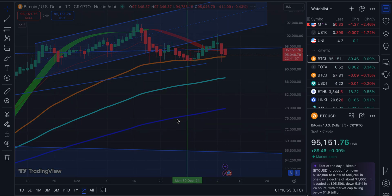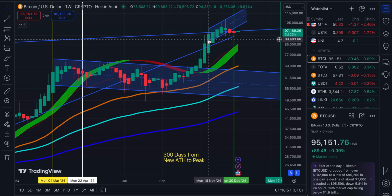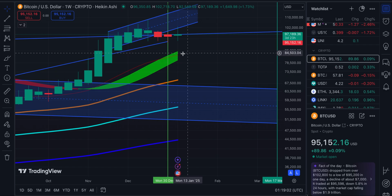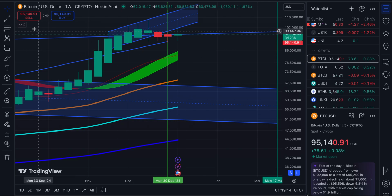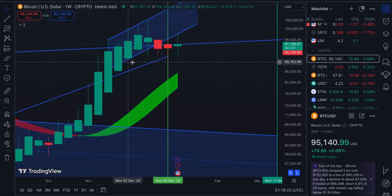But as far as the weekly, and I like to take a look at weekly moving averages to tell me more about what a macro trend is doing, I wouldn't be concerned until Bitcoin was getting underneath this Hull suite indicator as well as the 100-day moving average. So if Bitcoin gets under the Darvas box, this could be another indicator to watch for. Let's put the moving averages away and just look at the Hull suite.